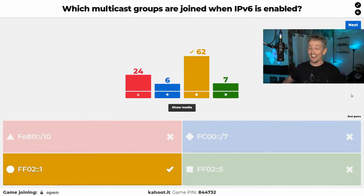FF02::1. That's the all IPv6 devices multicast address that they're going to join. So that's the one you'd want to remember. FF, remember, is the multicast address, and then FF02::1 is the address that all devices on that network segment are going to join. And they have to do that because broadcasts don't exist anymore on IPv6. So IPv4 has broadcast, IPv6 doesn't. And so that's a good one to remember.